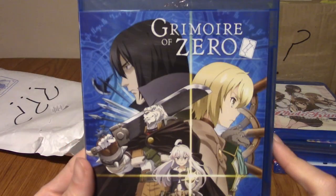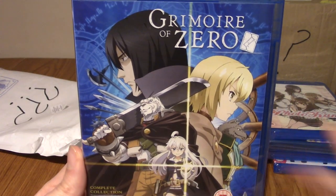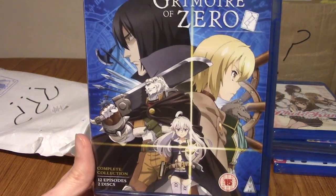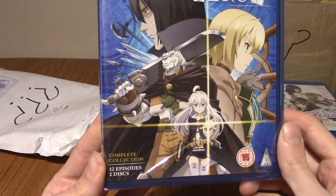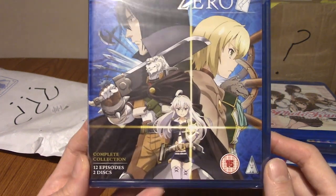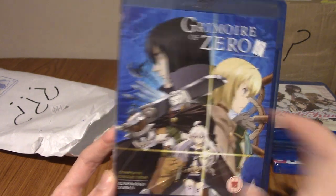Our last anime. Ooh, Grimoire of Zero. That's another series I've heard the name of, but I don't know anything about. I'm liking the art style. It's giving me a bit of Fate vibes, kind of. Right, I'll read the back of this one.